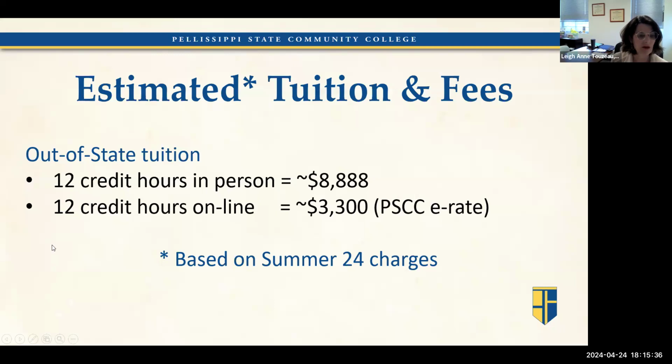So this is for out-of-state students. If you are out of state and you're coming to school in person, it would be about $8,888 for 12 credit hours. For 12 credit hours online, again, it's that $3,300, which is the Pellissippi State E-rate. So as you can see, it is beneficial to try to do your classes online.